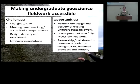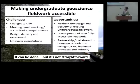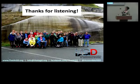But the main thing is the opportunity for us to start working together and being more collaborative and forming partnerships between schools and universities, partnerships between different higher education institutions. We shouldn't be doing this in isolation. Forming partnerships with organisations that provide fieldwork and also collaborating with the employers of our graduates. So I think there's some great opportunities. I really believe that accessible fieldwork can be done, but it's not straightforward. And I think we should be seeing today as the springboard to get these discussions going for exploring how this can be done in the future. And here's that photo again. So, just in case you've forgotten it.